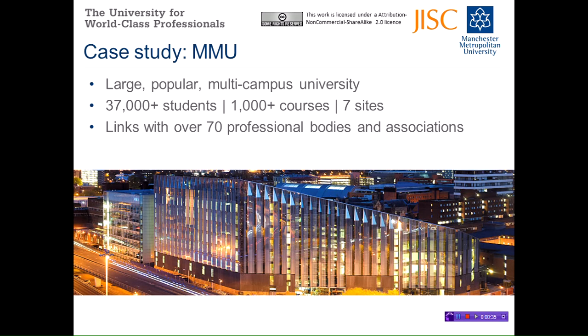For those of you who aren't familiar, MMU is a large multi-campus university. We've got a lot of students and we're spread across a number of sites. As you'll see from the picture in front of you, we're investing in some very nice buildings at the moment.